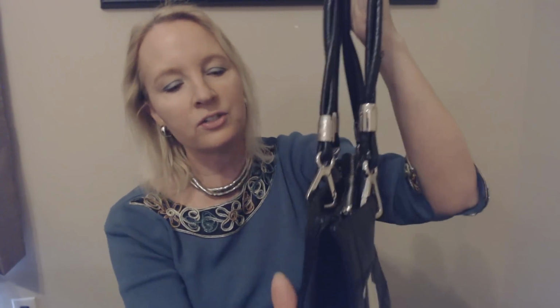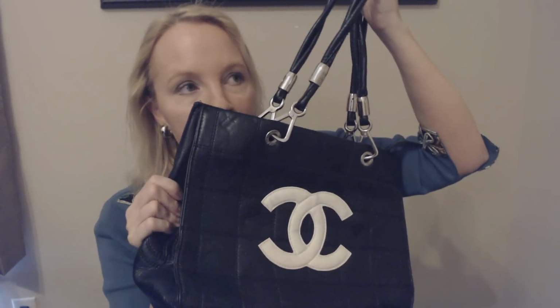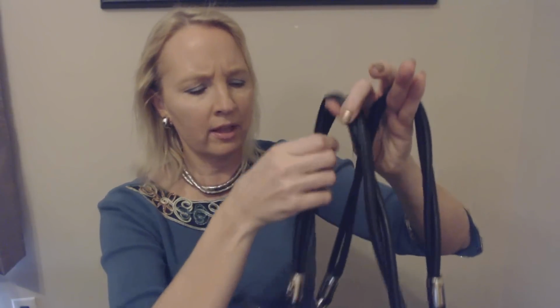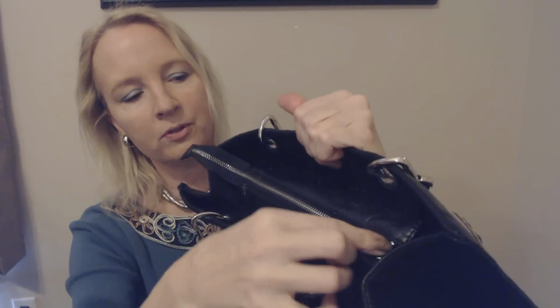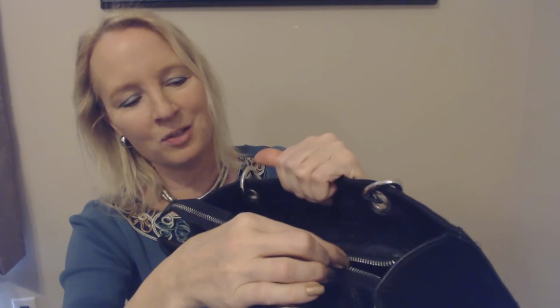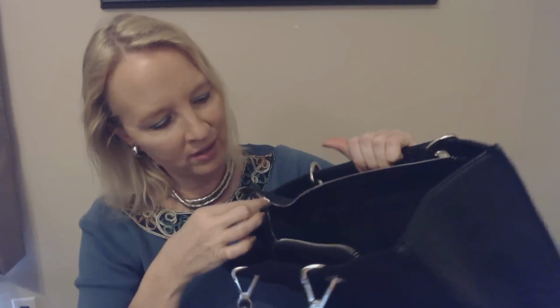It's a very nice feeling bag. It's very soft. It smells like leather. I believe this is leather. If it's not, it's the best imitation I've ever seen. Oh, well, that's interesting. The zipper up here at the top has no zipper pull. So I would have to add a zipper pull if I kept it. I'm just pushing it with my finger. It opens very easily.